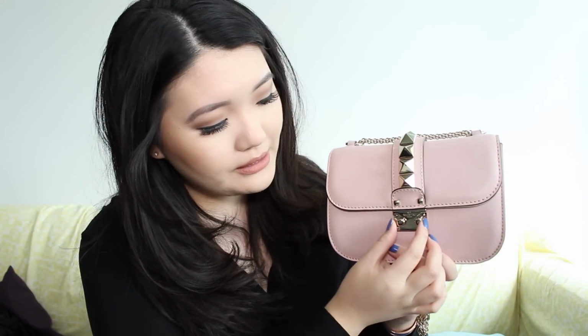So how you open this is you just click these two together, and then the lock pops open. And then when you open it, this is what it looks like inside. Again, it's very small. Someone asked me if it fits an iPhone 6 Plus. I have an iPhone 6 Plus here, and you can see it fits really well and it has a lot of room left on either side.